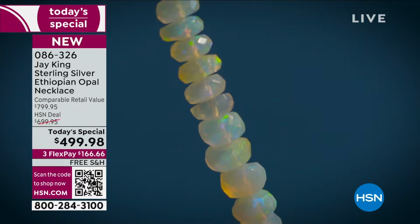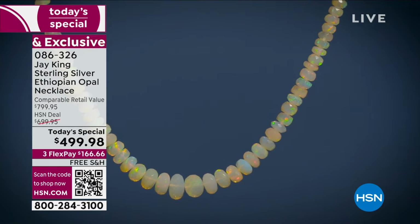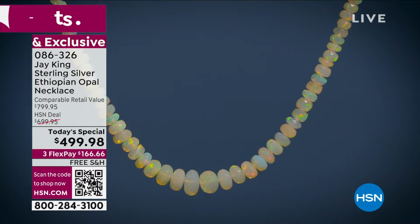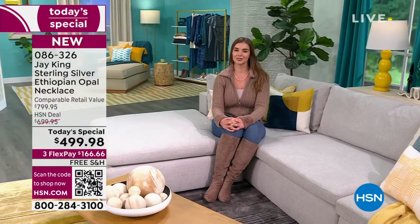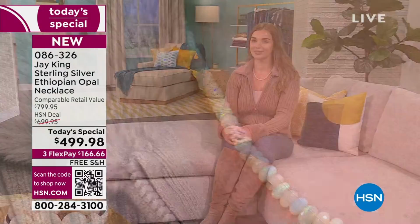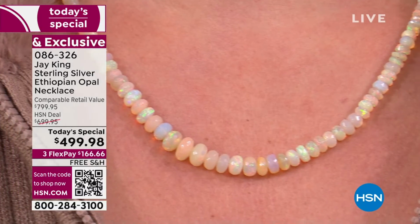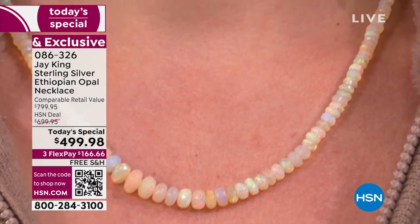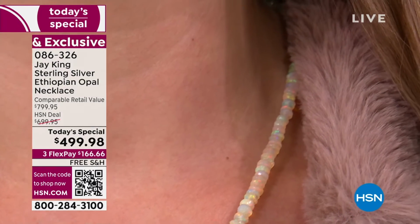Personally, until Jay did the first necklace, I've never, ever seen a full tennis necklace featuring Ethiopian opals. And I would imagine most people out there never have as well. This at an appraisal at $800 is very conservative. And I said, listen, it's an investment piece, but you have a 30-day money-back guarantee. That is how confident this one-day only special price at under $500. When you get this at home, we have free shipping and handling. Go and have it appraised.